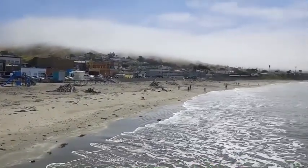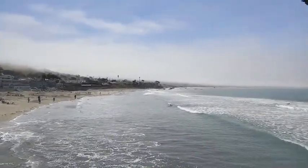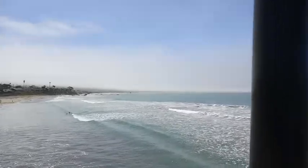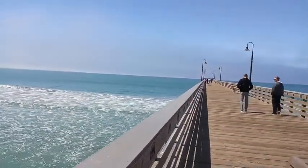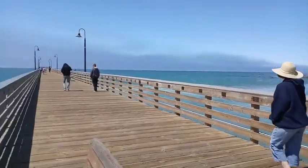We are on the California coast here. The pier and boardwalk.